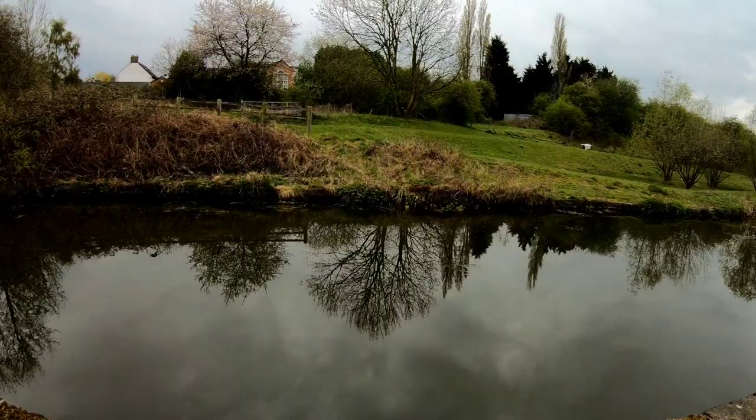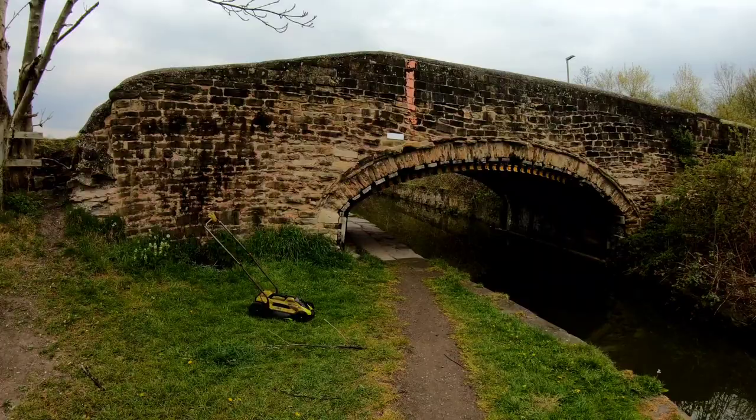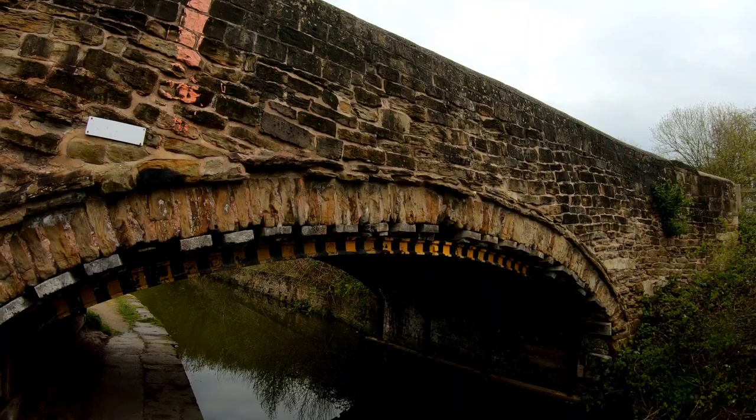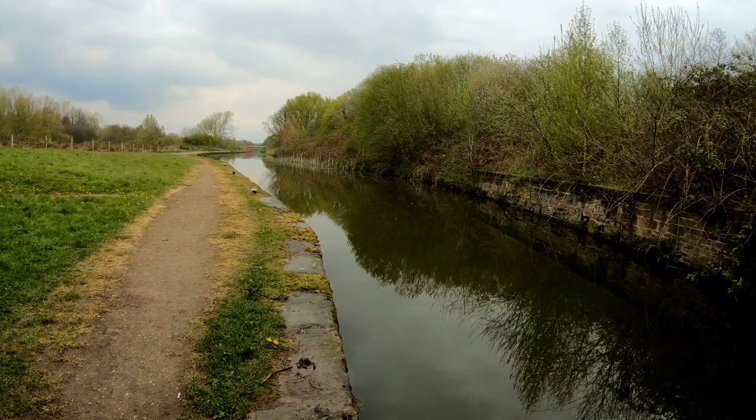But we're at Mill Green Bridge now. So a lovely bridge this. I love this bridge. So this is, we're just coming into Staveley. Someone's lost a lawnmower. So I've got some photos, again, off the Chesterfield Canal Trust website of them rebuilding this bridge.